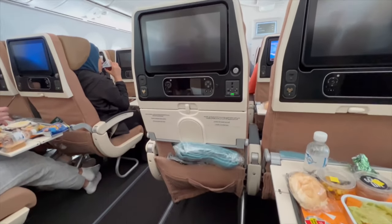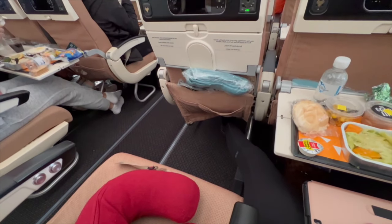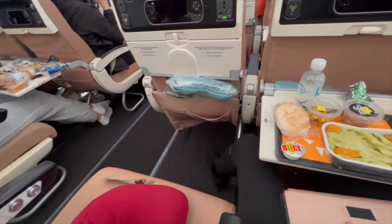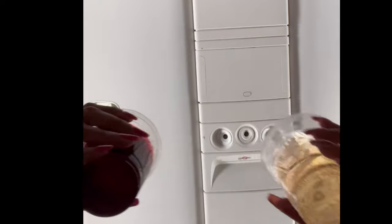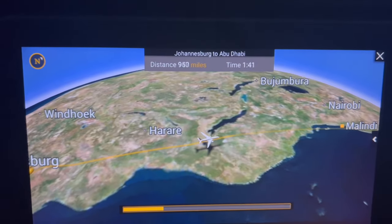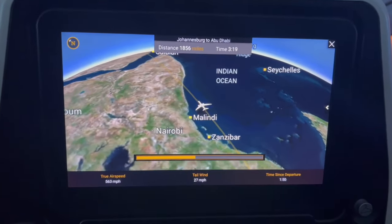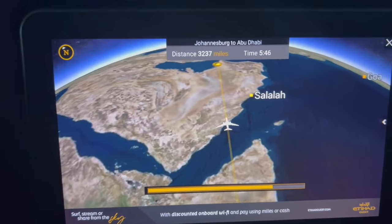Because this comes at an extra cost, the chances of you getting a whole row to yourself are very likely. The flight from Johannesburg to Abu Dhabi was just over 7 hours.